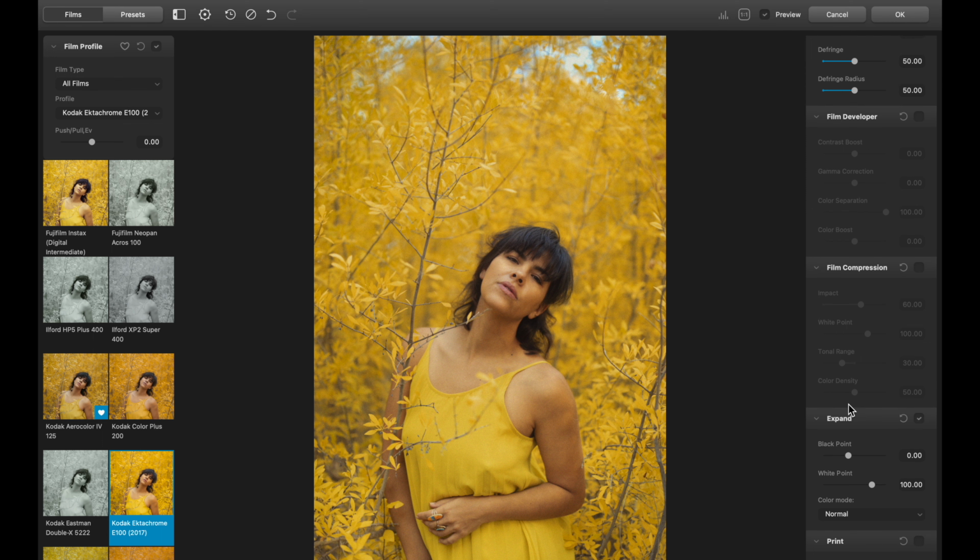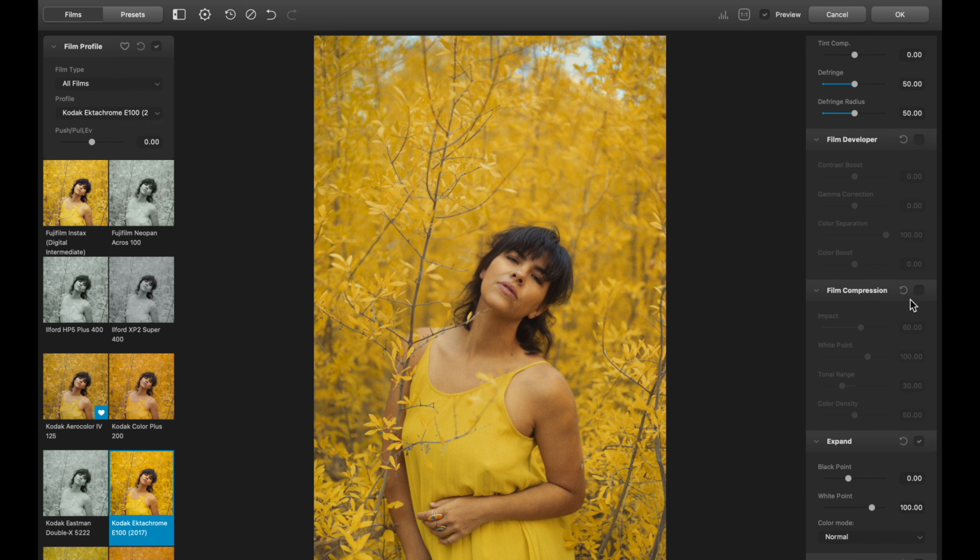Still need something to make this pop a little more. Maybe a touch of contrast. Maybe this film compression. It's pretty interesting. Easy to overdo and end up with a flat image, but if you're careful and subtle, it's nice. It plays with the difference between highlights and their maximum highlightiness. That is the technical term.